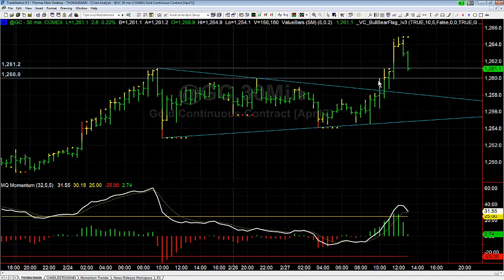And again, the first step, or the first test, for a pennant breakout is the pivot highs. So watch for that, or the pivot lows if you break to the downside, when you're breaking out of that consolidation.